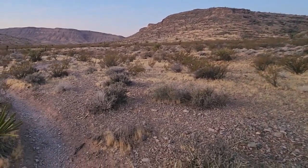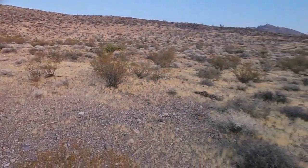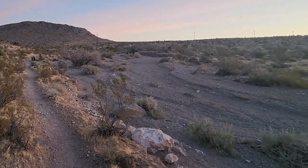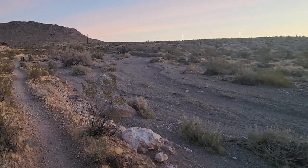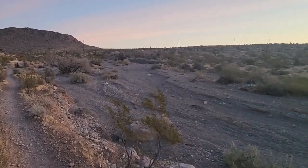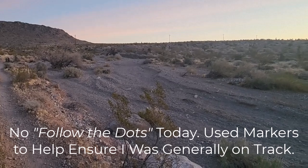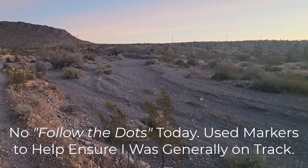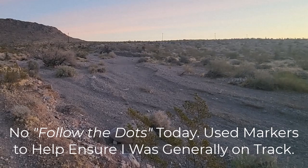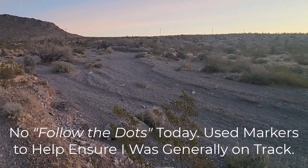Okay, we circled Horse Peak, still on the Half Wilson Trail, but that trail is going to peter out really soon as we enter this wash and figure out how to circle this next peak. Looks pretty easy, but what I want to do today is what I call follow the dots. So I set markers on my CalTopo app that will help us find the most direct, easiest route so that we can conserve energy and get further faster. So let's see how that all works out.